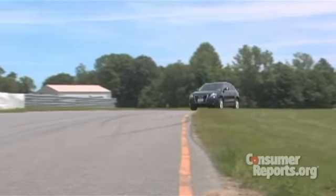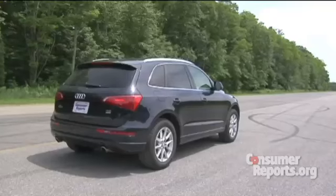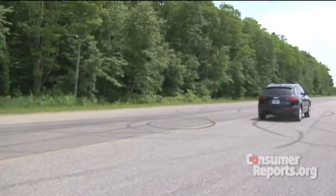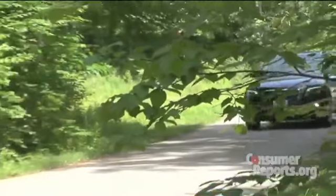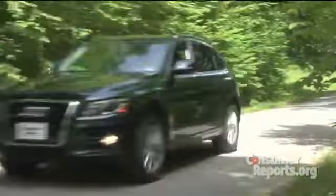That nimble handling carries over into emergency handling, where on our track, we found it felt more like a sports sedan than an SUV. That sports sedan feel carries over to the powertrain as well. The 3.2-liter V6 makes the Q5 really quick. The 6-speed transmission has quick shifts, very smooth and unobtrusive. And it gets about 19 miles per gallon overall in our tests.